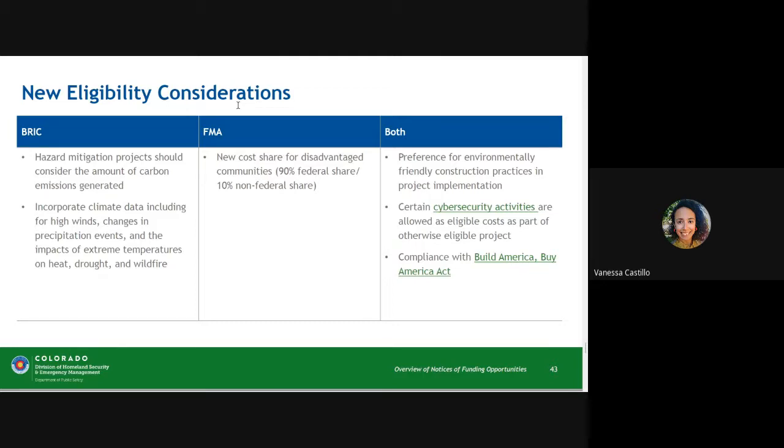For FMA, like I mentioned, there's a new cost share for disadvantaged communities, that 90 percent federal share. And then for both of these programs, there's a lot of language about the preference for environmentally friendly construction practices in project implementation. And again, that's for both BRIC and FMA. And then certain cybersecurity activities are allowed as eligible costs in an otherwise eligible project. And I've included a link here to the cybersecurity activities that are eligible.